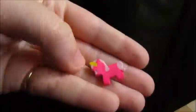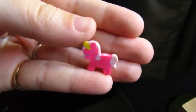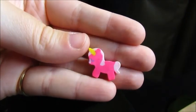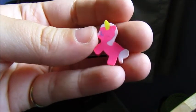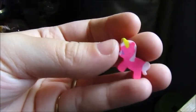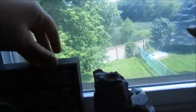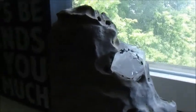This is one of many tiny unicorn eraser pieces that a good friend of mine sent me in a little care package where pen pals are good friends. I talk to her all the time, but she doesn't live in my country, unfortunately. But I keep this little guy there because it just reminds me of her and it makes me happy. And it's just like, aw, it's a little tiny unicorn. Here's a quartz piece.